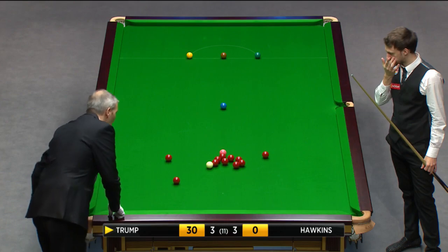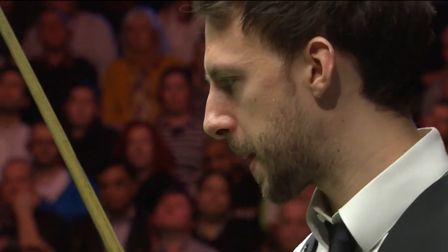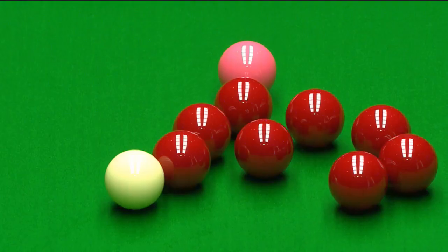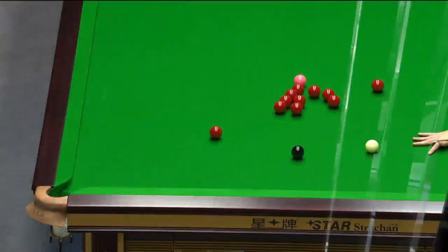This is going to be awkward. He's going to need probably an extended spider to get to this. There are so many balls to bridge over here. He took the risk there, and he's a bit unlucky to finish where he has.